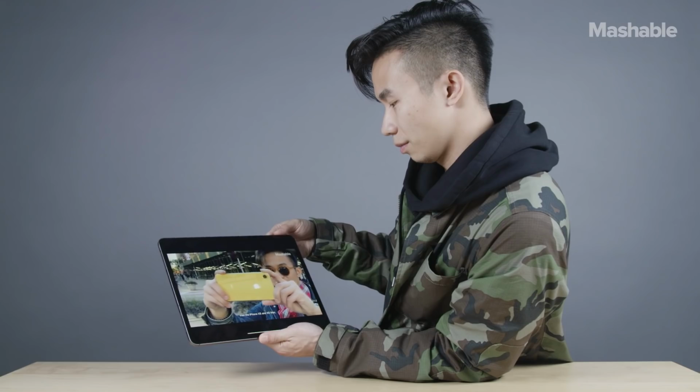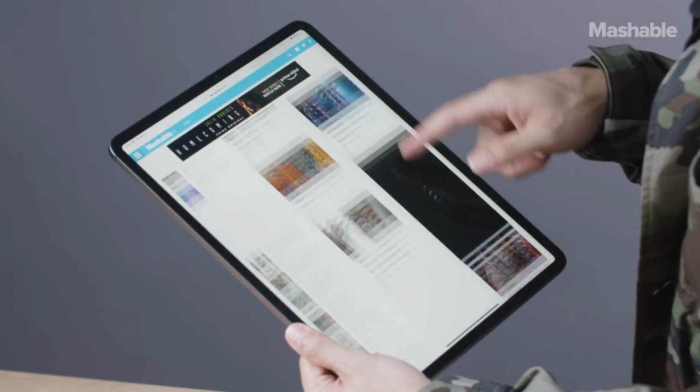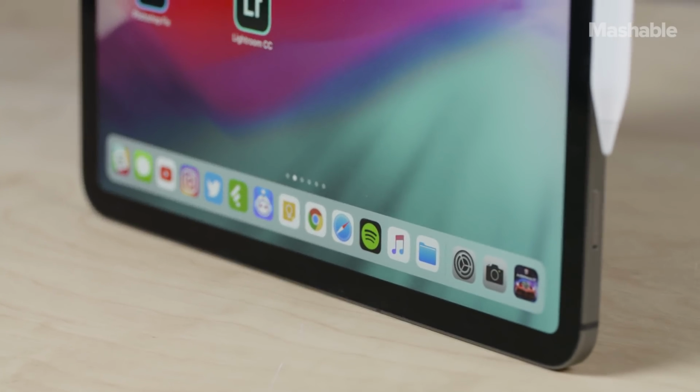If you're thinking of getting a new tablet, but you only use it for things like watching videos, browsing the web, and reading, you really don't need the new iPad Pros. They're just overkill for such basic tasks. But if you're a creative professional who, for example, draws a lot, or edits high-res video or photos on the go, or makes music, the new iPad Pros are beasts.